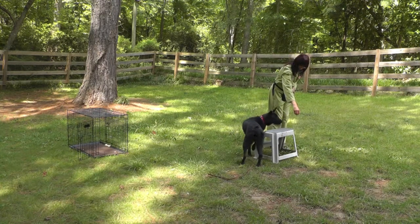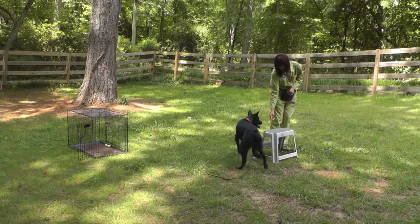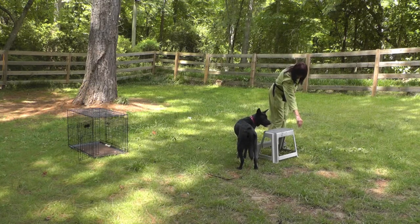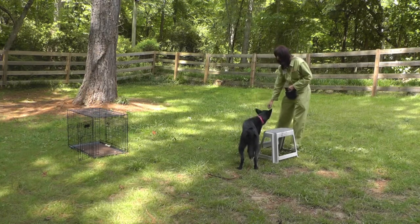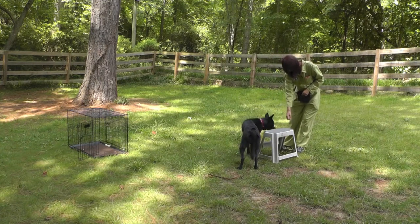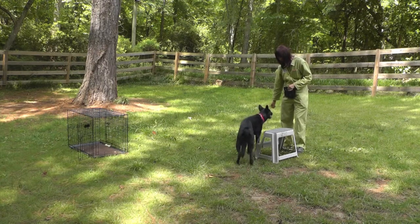When training dogs, you always want to train them individually and then put them together. So I'll be working with Peachy first and Harry in a few moments. My goal is to do trust building and bonding exercises while working on familiarizing Peachy with the stairs. I am using verbal marker training and also luring.